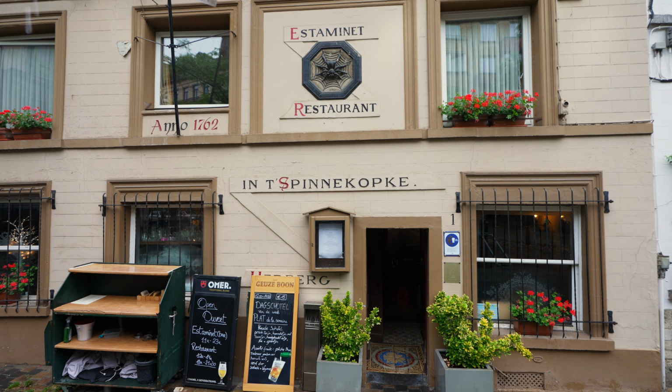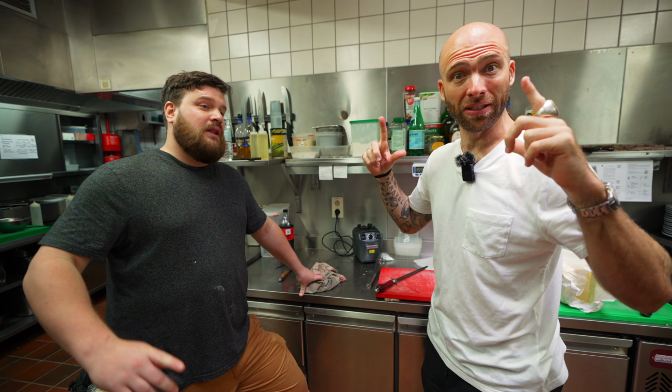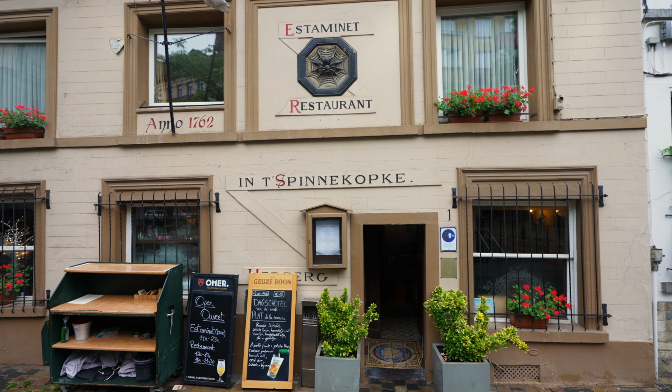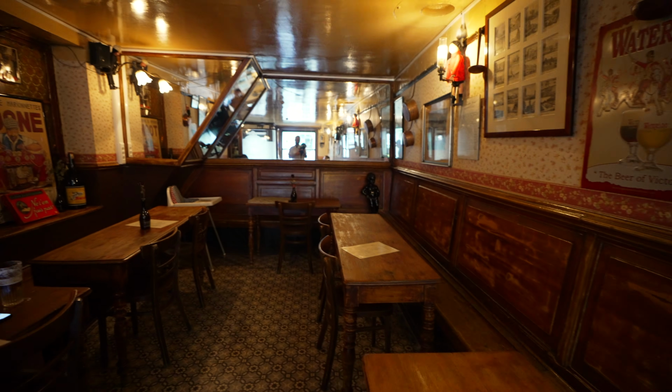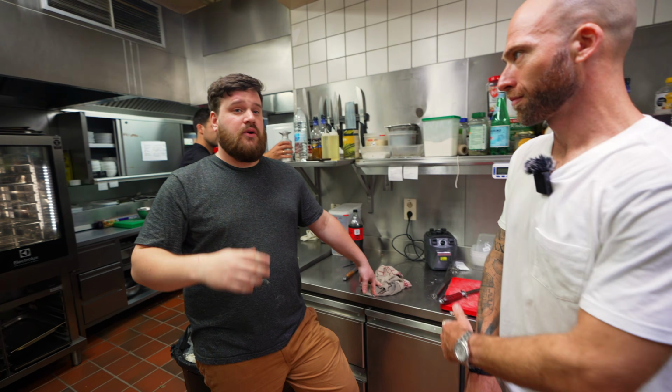And what's the history of the restaurant? Because I saw outside it says 1762. Is that how old the building is? Yes, the building's from 1762. Actually, we're in two separate buildings right now. The old building, that's the one in front. And this one is actually a different house that was added in the 80s, 90s. So they expanded the dining hall, and of course, the bigger kitchen.